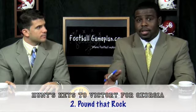Also, you got to pound that rock if you're Georgia. You want to run at this LSU defense. The way you slow down pressure is by running right at it with those 2 tight end sets. Run the rock right at LSU's defense in order to slow down that pass rush with Rahim Alim and other guys coming off that end.